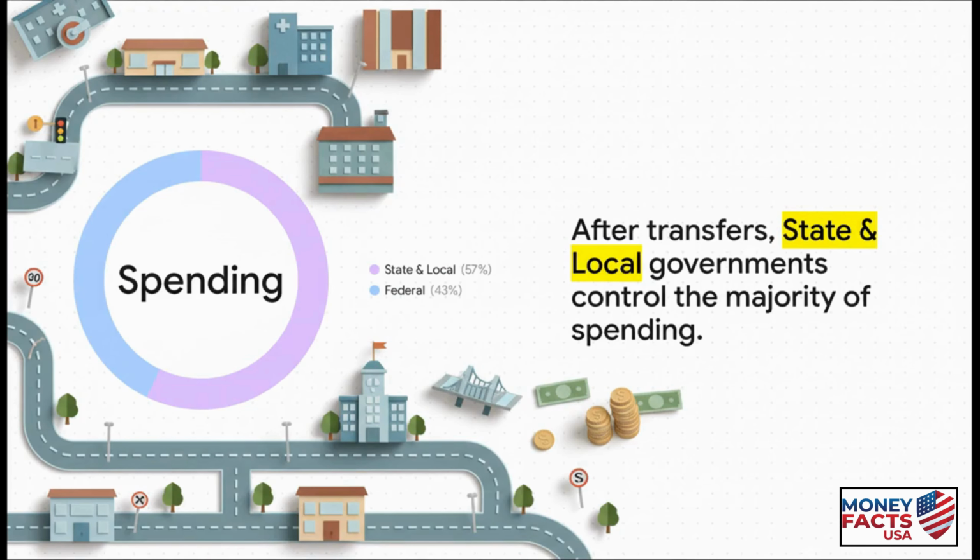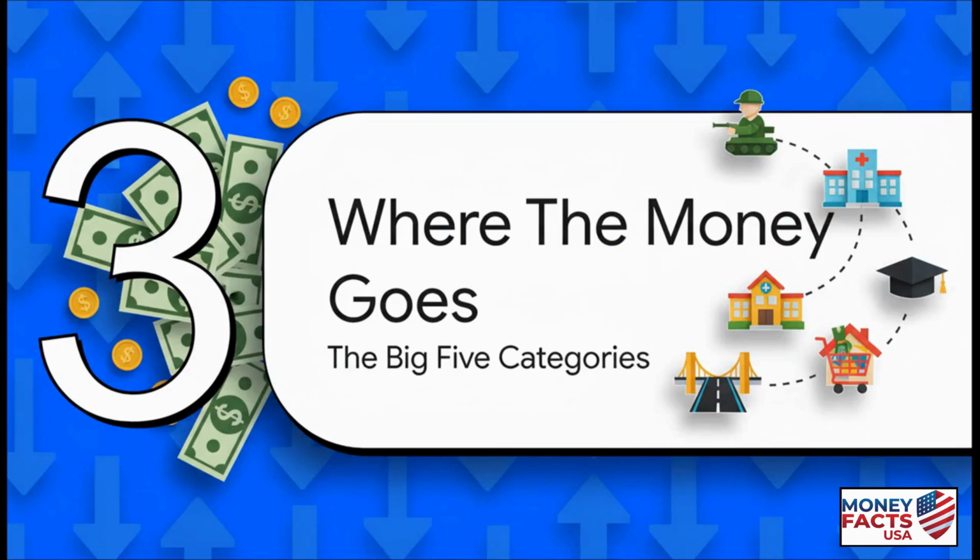So when you factor in all those transfers, the majority of government spending in America, a full 57% of it, is actually happening at the state and local levels. This is where the money quite literally meets the road. All right, we know who spends it, but what are they spending it on?